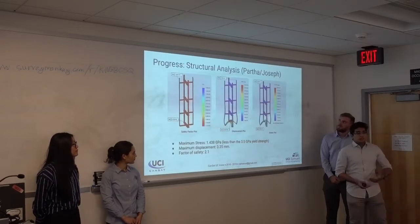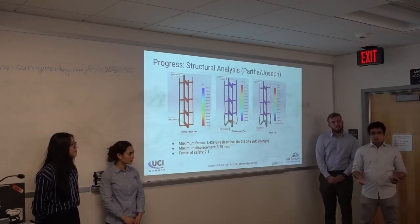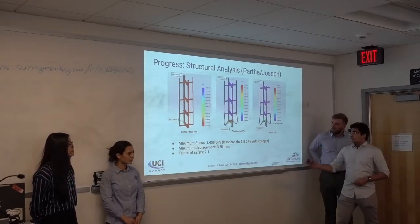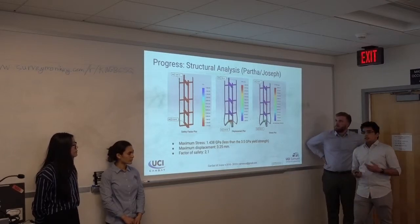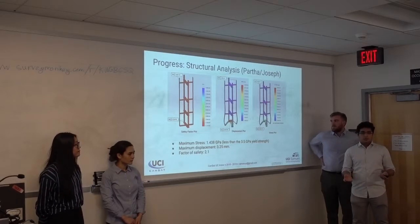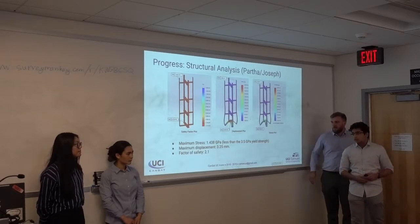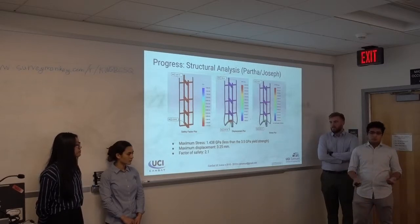So in our selection for the science payload design, we had to run some simulations. This is our last year's design, so we decided to run a 500 Newton load on the bottom surface where the CanSat would impact the ground, and the 500 Newton load was calculated based on the 10 to 15 meters per second descent rate of the satellite. We found a maximum stress of 1.438 gigapascals, a maximum displacement of 3.25 millimeters, and a factor of safety of 2.1.